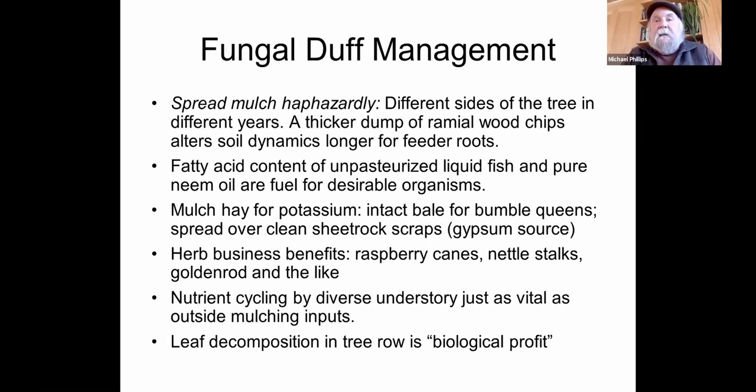And I'll also utilize things like sheetrock scraps as a builder. Sheetrock is calcium sulfate, that's gypsum.